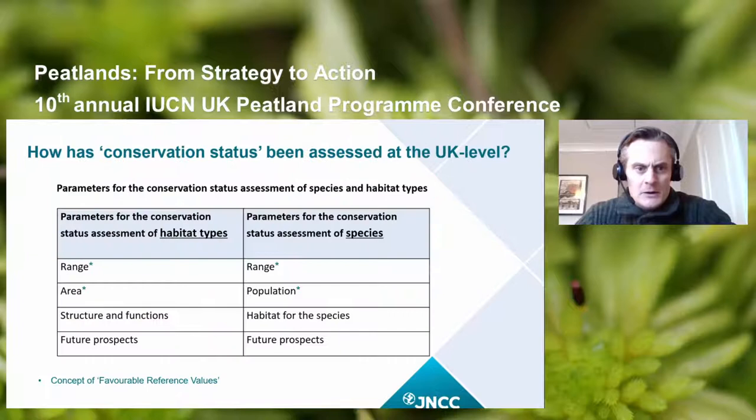Okay, so just moving into the nitty-gritty, I guess, of how conservation status is assessed at the UK level for habitat types and species. This is very much the mechanism which was developed when we were part of the EU, and all the 28, now 27 member states are set up to assess conservation status in their country at a biogeographical level.